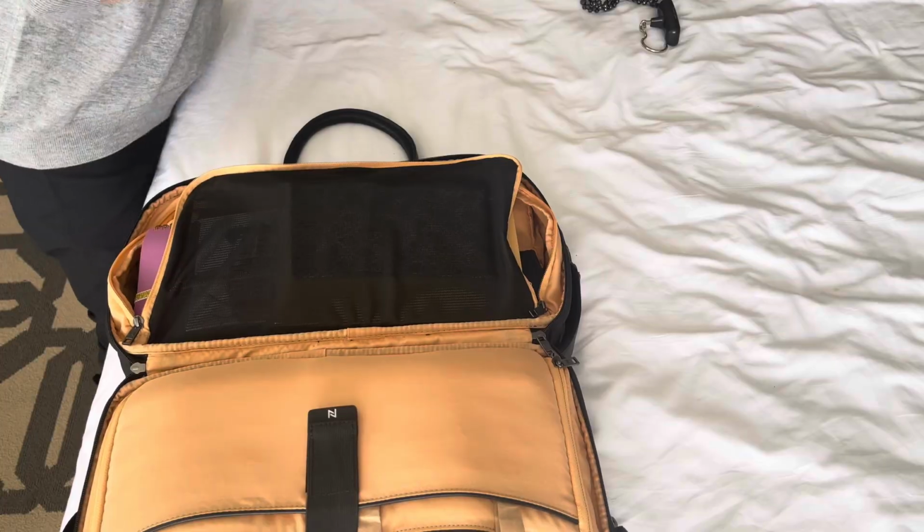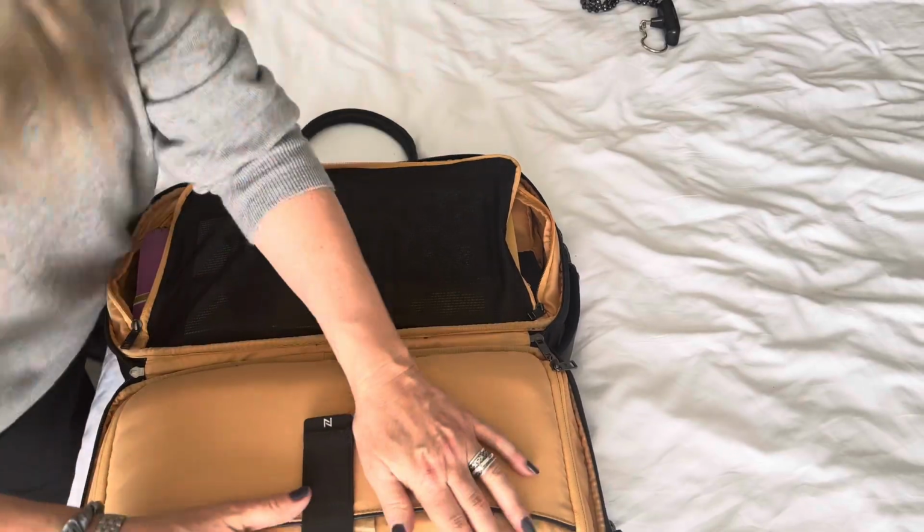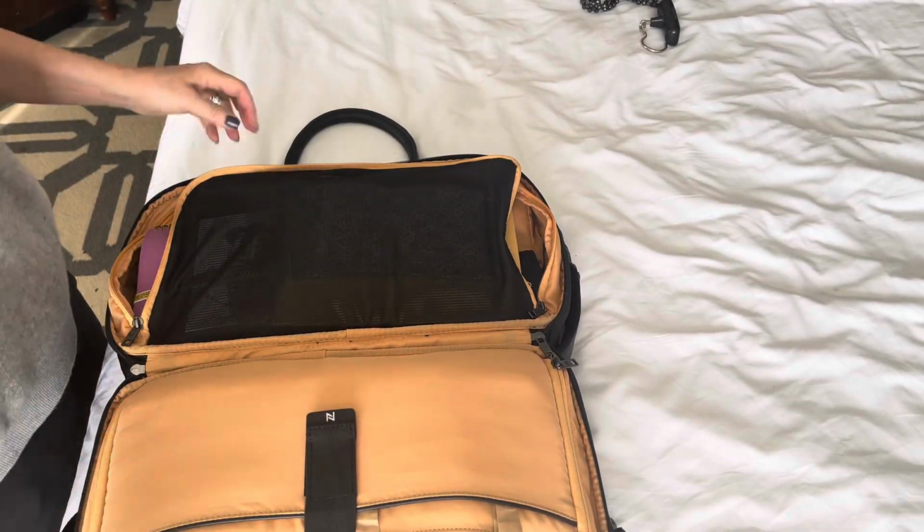So that's it. That's how I packed that bento bag.